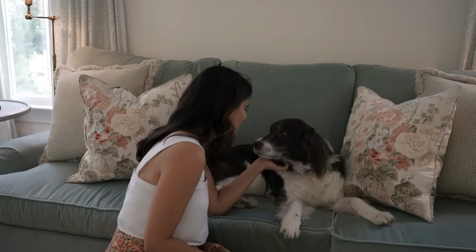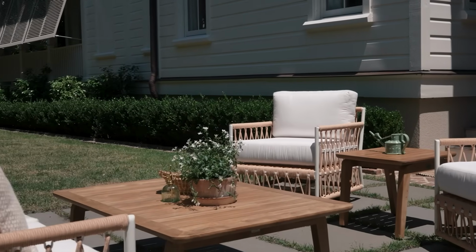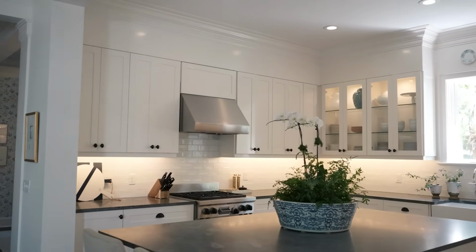I moved to Charleston about 3 years ago, and I would say when I first moved into this house, I really wanted it to feel light and airy and fresh, also relaxing. I have a little 4-year-old at home, a little girl, and so I wanted her to be able to feel free and play and get things dirty without it feeling a little too stuffy.